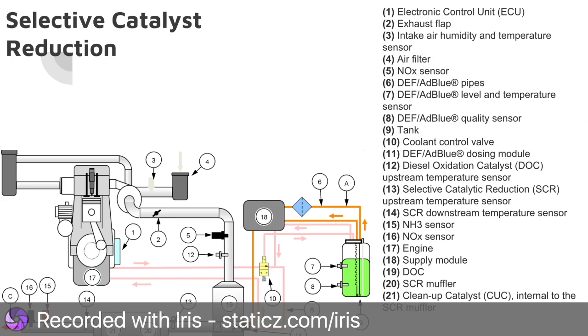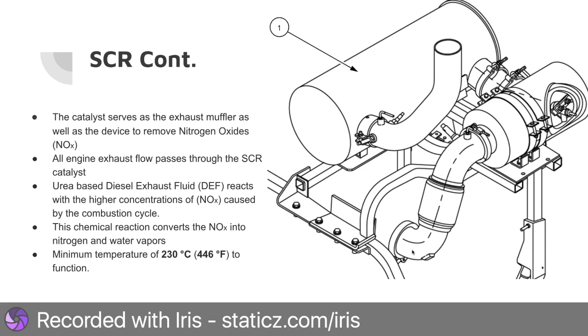The system requires coolant from the engine and DEF to function, along with electrical inputs from the ECU. The catalyst serves as the exhaust muffler as well as the device to remove nitrogen oxides, or NOx. All engine exhaust flow passes through the SCR catalyst. Urea-based diesel exhaust fluid reacts with the higher concentration of NOx caused by the combustion cycle. This chemical reaction converts the NOx into nitrogen and water vapors, which exit through the exhaust pipe.